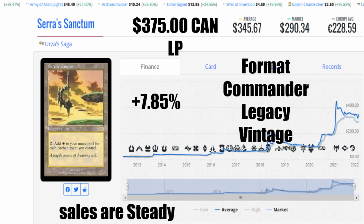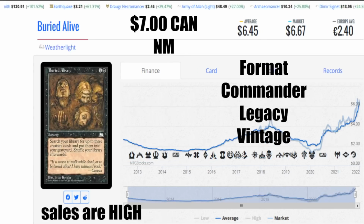If you're looking to get one, trade up for one while you can, or purchase one while your ability allows you to. This card is going to continue to climb. Just like I told you guys a year and a half ago, it's already doubled. It's just going to keep going. All right, guys, let's check out the next card.